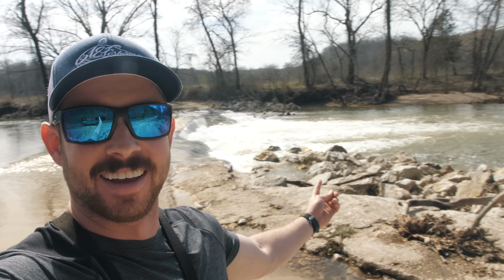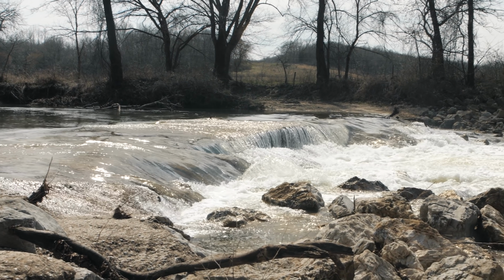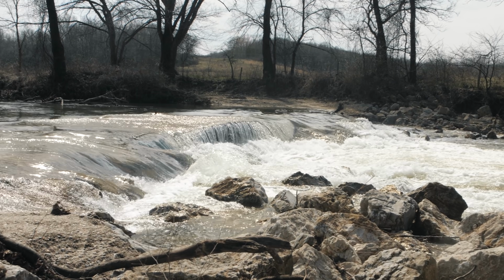Holy smokes, you guys. Okay, I just made it to the fishing spot, and my first location is raging. This water is super high today. I've only fished here once before. I really didn't have too much luck, but that is looking really cool. I cannot wait to get started.